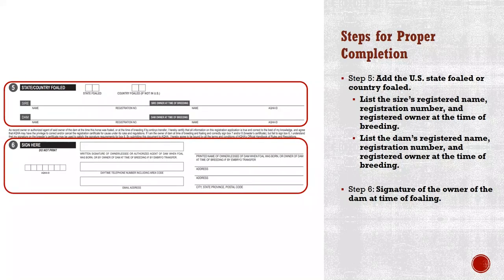If there was a change of ownership with the dam or foal, be sure that the proper signature is obtained, and that a transfer report accompanies the registration application if necessary. If you are the owner of the dam at time of breeding and foaling and correctly sign box 7 and/or 8 of the breeder certificate, but fail to sign box 6, the signature on the breeder certificate may be used to satisfy the signature requirements for box 6.